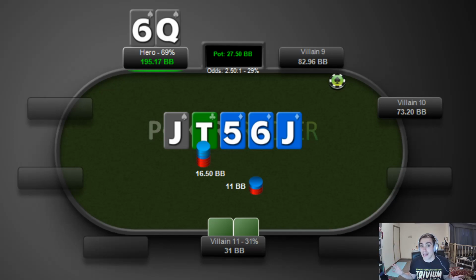There are so many combinations they could potentially have here that are just air that I think I have to call, because if they're using even a fraction of those air hands as a bluff in this spot, then we're going to be ahead with our single pair here. So even though this is a spot where ranges are pretty wide and they do have a lot of value, I also think they have a lot of bluffs. And getting this price, I'm going to throw in the call.